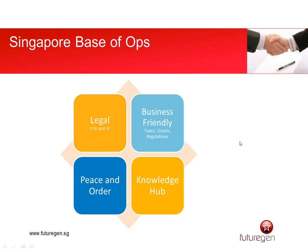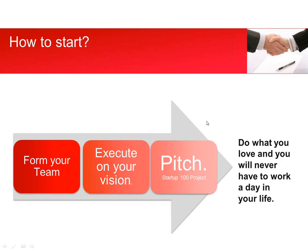So finally, those of you that are probably thinking, hey, what Wilson said is true and it matches my situation, how do I start? So, you know, 3 easy buttons for you to remember. Number 1, since you're starting this, form your team. Don't go it alone, solo. Find people that complement your strengths and cover up your weaknesses, right? And then once you have your team, you execute on your vision.